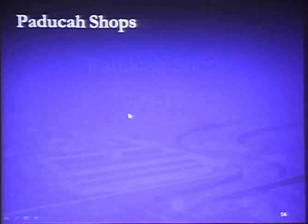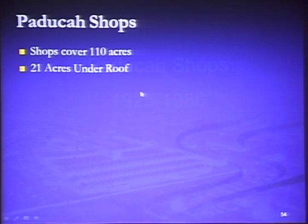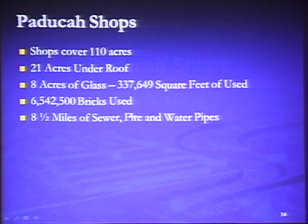Paducah Shop, some of the specifications, I'll run through those. The shop covered 110 acres, the whole shop, and 21 acres were under roof. 8 acres of glass was used, which is several thousand square feet. They used 6.5 million bricks to build that shop, and 8.5 miles of sewer, fire, and water pipes.